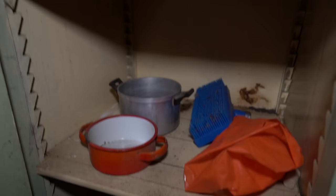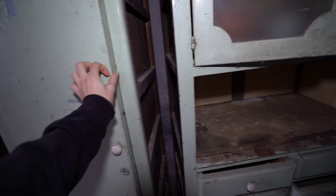Look, there's stuff inside. Didn't expect that. Oh, mate, it stinks of chemicals, man. Like varnish. Reminds me of when I used to polish my granddad's shoes.